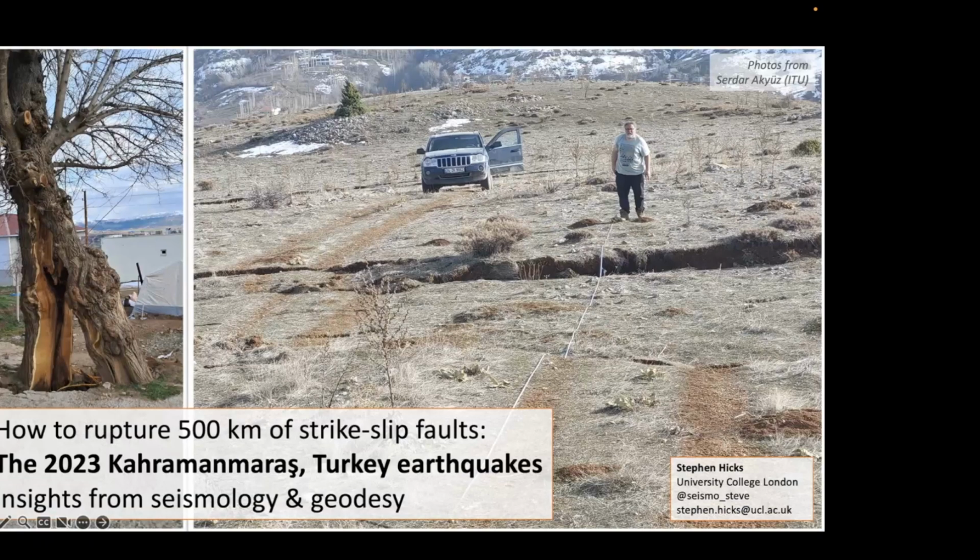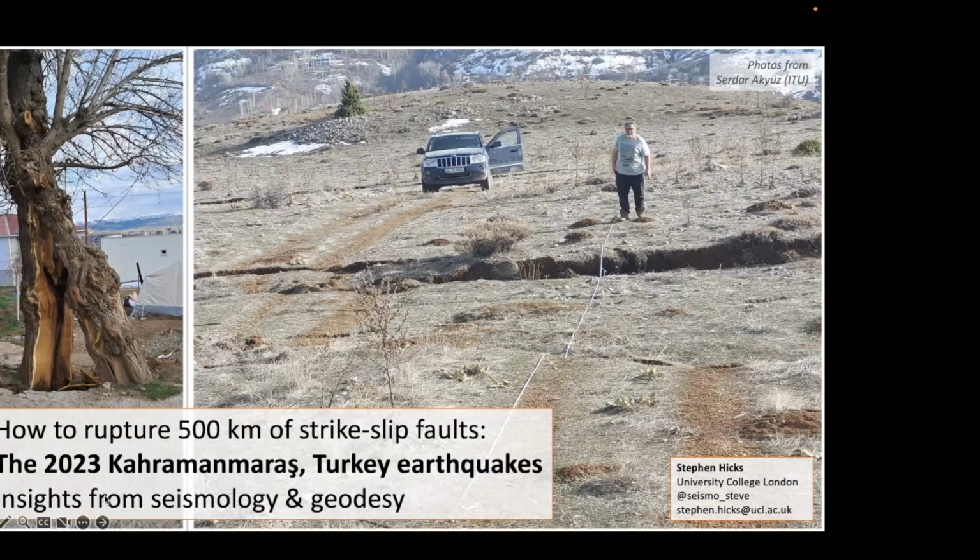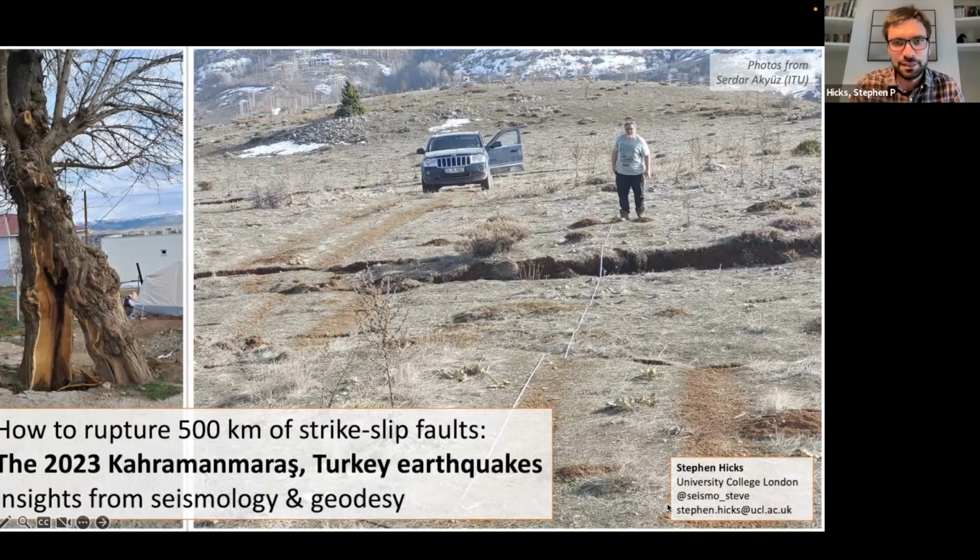So there are two really striking images here of the earthquake. Here we see a tree that's just been sheared by the surface rupturing fault crossing this tree on the left, and on the right here we can see this vehicle track, which has been offset by something like 7 to 8 meters. So it's a huge amount of displacement.